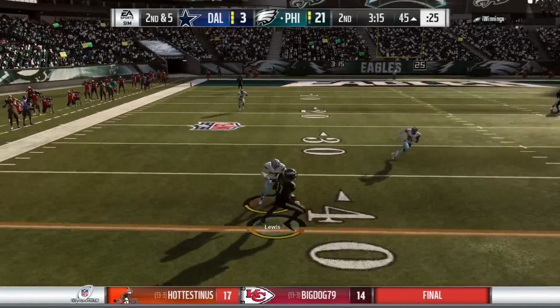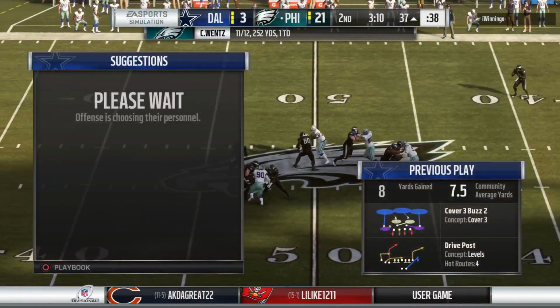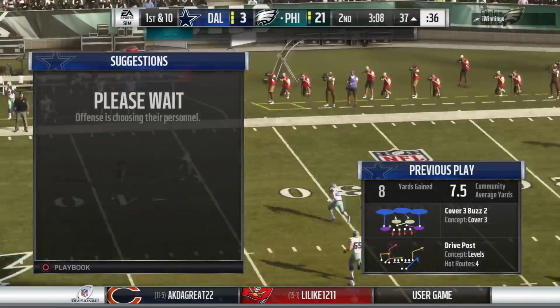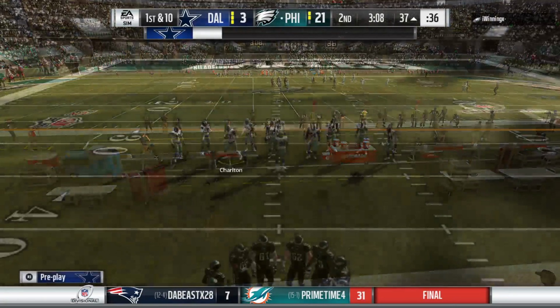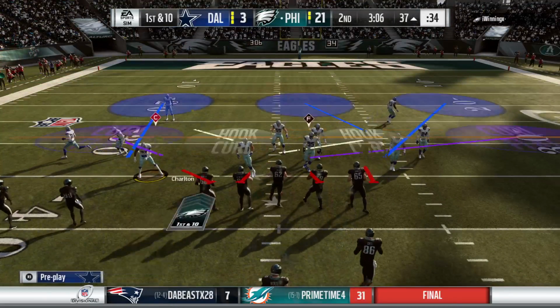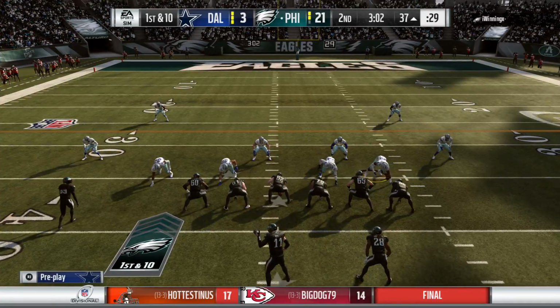Well, we saw him shed a nice tackle on that play. Jeffrey with a catch left side. And he'll get it down on the play to the 37. An Eagle first down. Wentz hooking up with Jeffrey. This has to go down as one of the simpler routes in the playbook, but oh so effective. Nice completion there. Keeps the sticks moving.